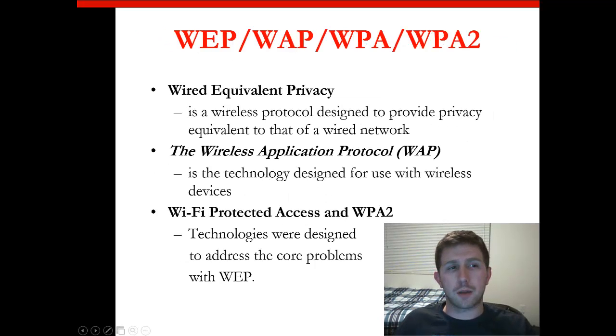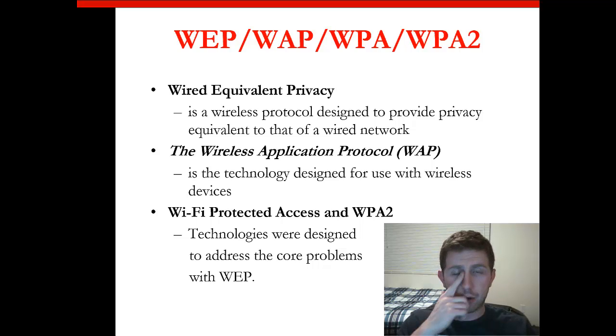We're going to talk a little bit about WEP, WPA, and WPA2. WEP is very old technology that has been around for quite a long time, and back in the day, about the mid-90s, it was pretty big. No one could really break it. Now it can be broken pretty easily within a couple of minutes, so you want to stay away from that.